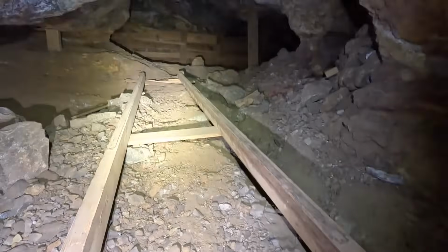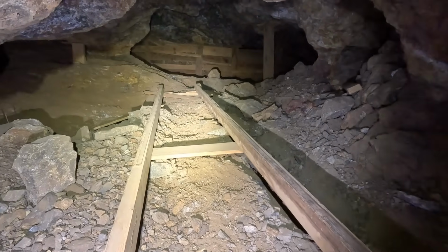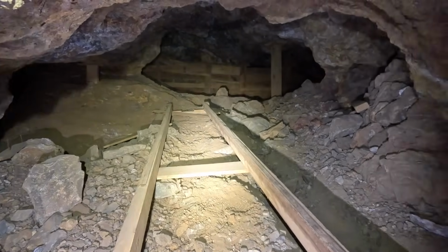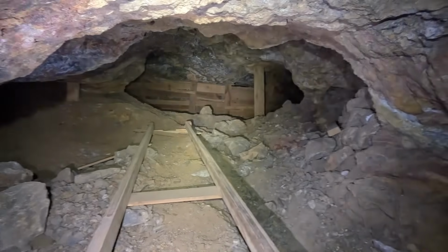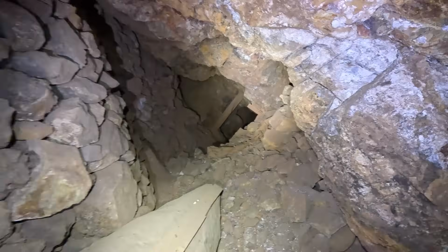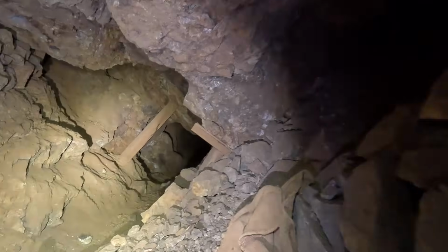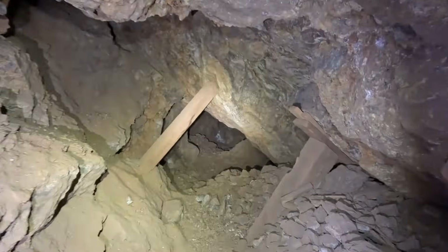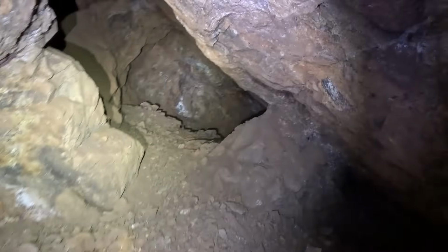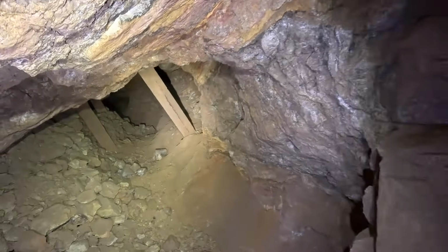Right here, we've got this ladder, which looks like it's doubled as a little skip, or a tool skip. And it looks like there's a level up there as well. That continues on. Let's see what's off this way. But that higher level definitely looks like what I've been looking for. Yeah, so this just ends. So let's go over to that higher level.